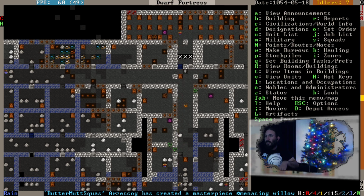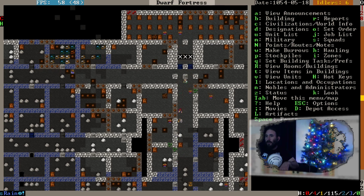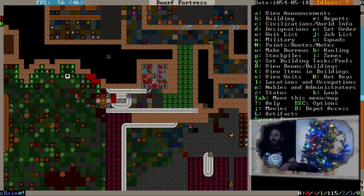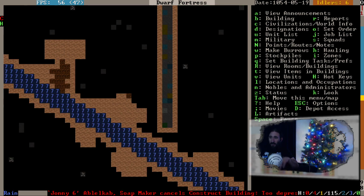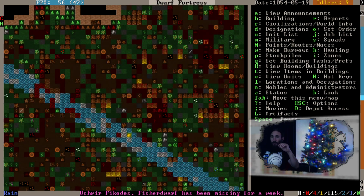Apparently our best miners currently have no job. That's not what the situation calls for, is it now? Come on, Fortress. Try again. Has this caved in somehow, this tunnel? Is there no way for them to get in or out?